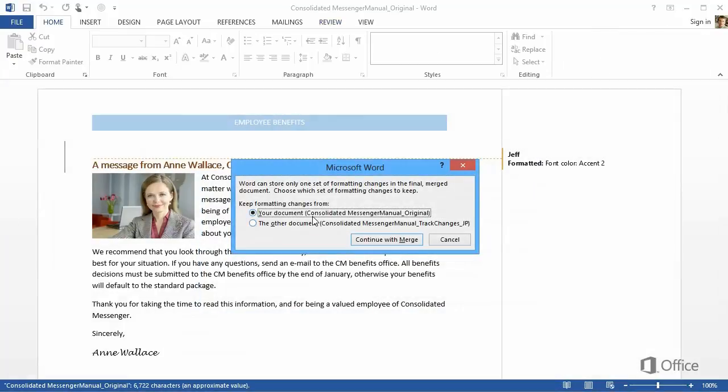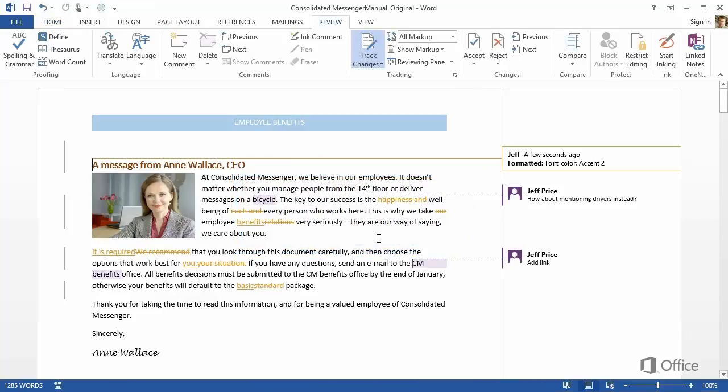By default, Word uses the formatting from the original document, but if you want, you can use the formatting that your reviewer changed. Click Continue with Merge. And Word copies the changed items from the revised document into the original and presents them as markup, as if the reviewer had added the changes with track changes turned on.